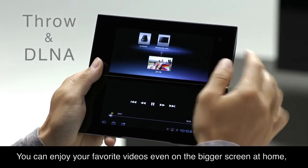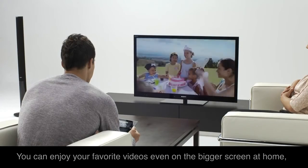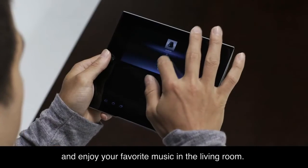You can enjoy your favorite videos even on the bigger screen at home, and enjoy your favorite music in the living room.